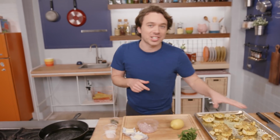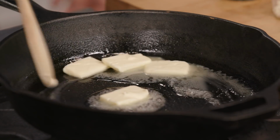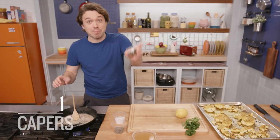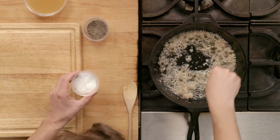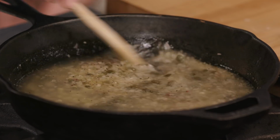I think we need a little sauce to go on top of our steak, so let's make that. Just remember, the diner gives us free butter, and butter is delicious. Shallots, a little bit of garlic. Capers, salty, briny, sophisticated, and an underrated flavor enhancement. A little bit of salt, a little bit of pepper, and now we come in with a little bit of chicken stock. Bring this to a simmer, reduce it down.